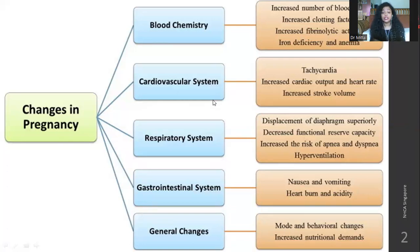By the end of the pregnancy, the rate of breaths per minute increases. Increased risk of apnea and dyspnea, hyperventilation. Apnea is breathlessness. Okay, dyspnea is difficulty in breathing. Hyperventilation is breathing very frequently. The number of breaths has increased, and she's opening her mouth and also breathing. She's not just breathing with the nostrils, but she is taking breaths through her mouth as well. That is hyperventilation. And then gastrointestinal system: nausea, vomiting, heartburn, acidity.